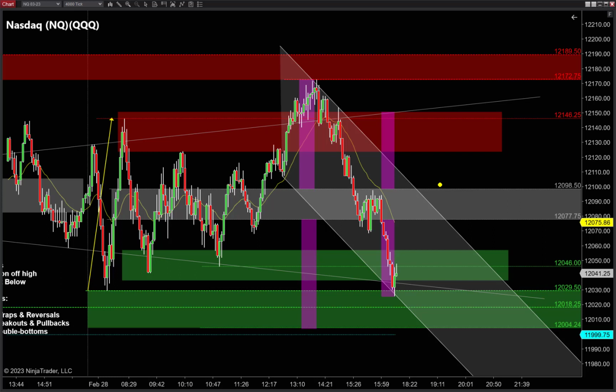Now, I mentioned earlier, when you think about it, there are really three areas where we want to be thinking about shorting this thing as it goes higher. One is the top of this channel. Okay, that is by far the most aggressive. However, with all that momentum coming off the high, it's very, very doable in an overall bear market.